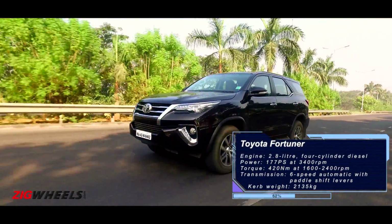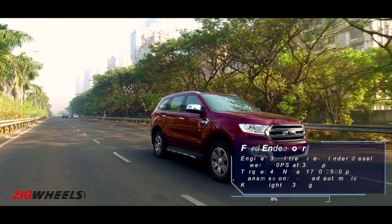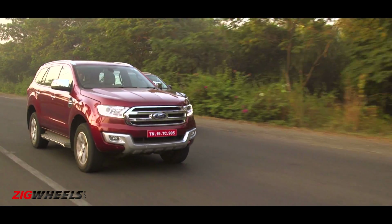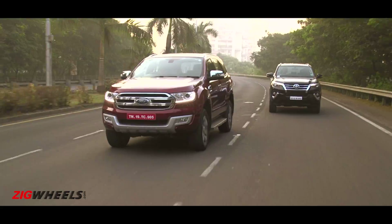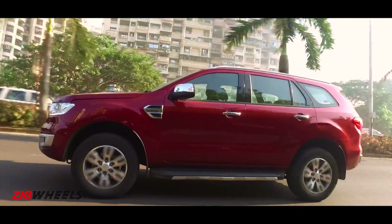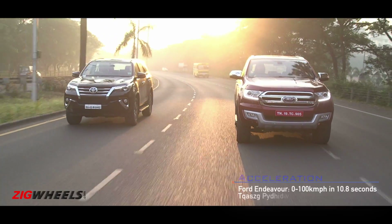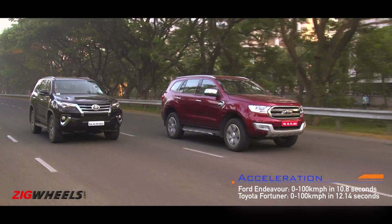The Fortuner uses a 4-cylinder 2.8-litre engine with 177 PS of power, while the Endeavour uses a 5-cylinder 3.2-litre engine developing 200 PS of power. But the Endeavour is also nearly 250 kg heavier. But our tests show that the Endeavour was able to sprint from 0 to 100 km per hour faster than the Fortuner. The Ford's time of 10.8 seconds was over a second quicker than the Fortuner's time of 12.1 seconds.